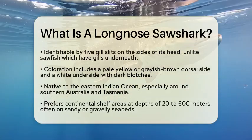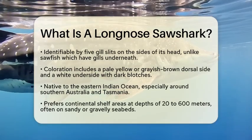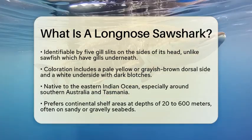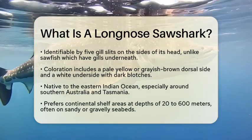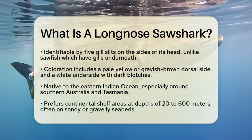In terms of color, the longnose sawshark has a pale yellow or grayish-brown dorsal side and a white underside, often featuring faint dark blotches. This species is native to the eastern Indian Ocean, particularly around southern Australia and Tasmania. It prefers to inhabit continental shelf areas at depths ranging from 20 to 600 meters.